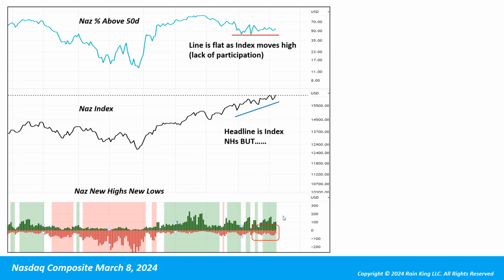One is, if we look at the new highs, new lows, you can see that as we were having new highs following the index higher, the trend has been that the new lows are starting to expand. That's not a good scenario. We don't want to see new lows expanding because it's showing some deterioration in the NASDAQ.